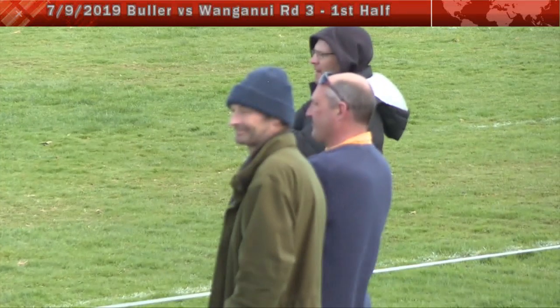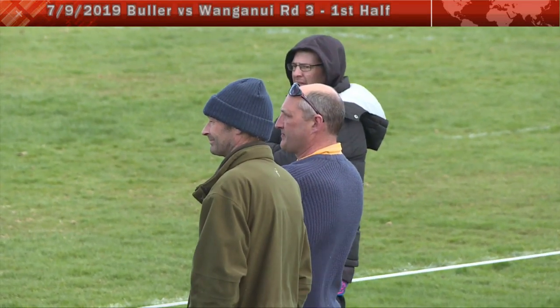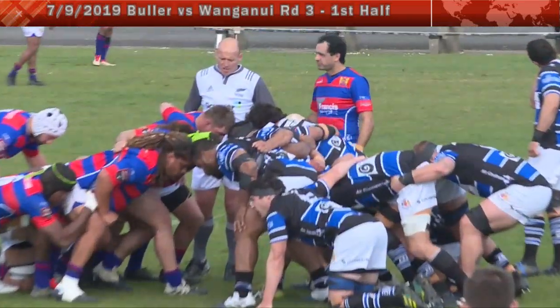Great to see Issei Lewaki on the blind side for Buller. Yeah, another returning player that's played for Buller in the past, Townie, and he's suited up in the red and blue today, which is good to see. He got that injury, of course, in the warm-up game for the Seddon Shield matches, and back out today. Been out for the first couple of weeks.